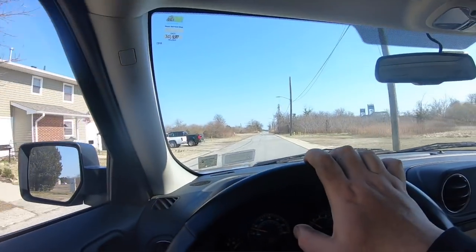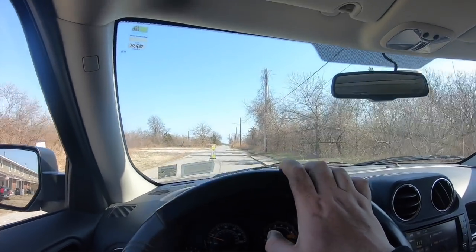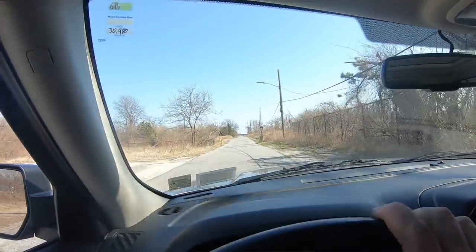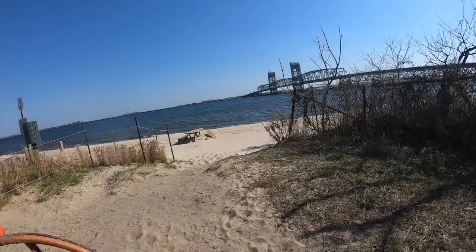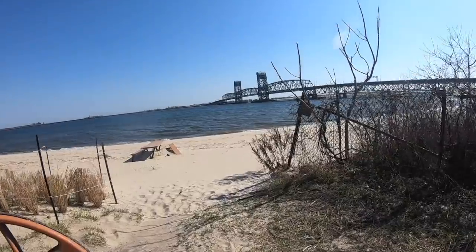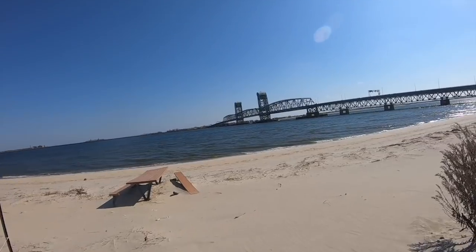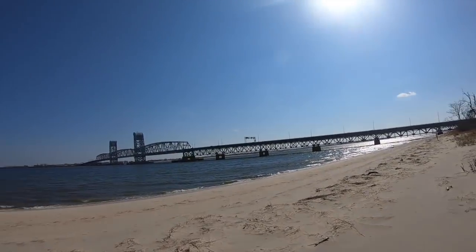So I actually found a place that I can walk down and get access to the beach on the eastern side of the Gil Hodges Bridge. So we're going to park and we're going to walk. This is absolutely gorgeous. So we're on the other side. Let's start detecting.